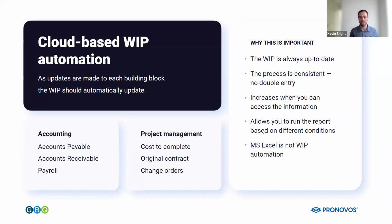The second one is a very tangible, practical reason. If you're having to manually enter things, import, export, copy, paste, add formulas, it's really easy to make a typo, screw something up, and then you're carrying that over into your financial statement. So having something automated is a really good way to cut down on the potential for those errors. The data is always going to be accurate because it's automatically flowing.